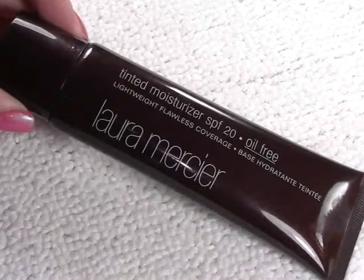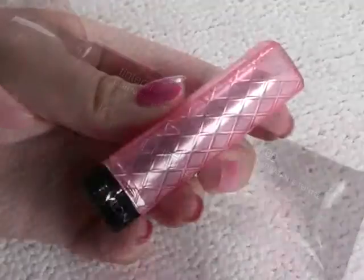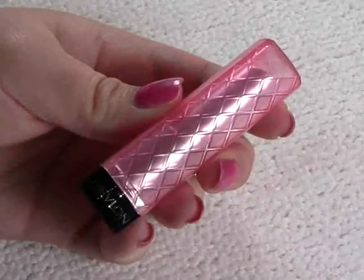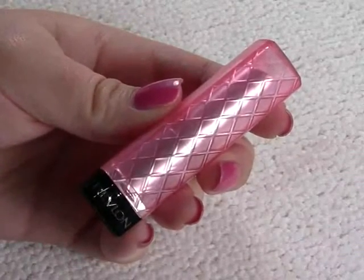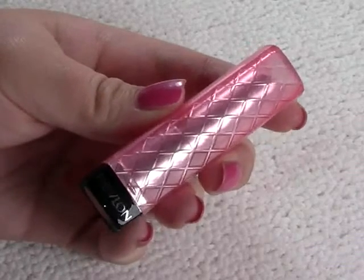So it clearly is working in that respect as well. The next item that I'm loving right now is something that you probably already know what it is as soon as you've seen this clip. So it's the Revlon Colourburst Lip Butters.